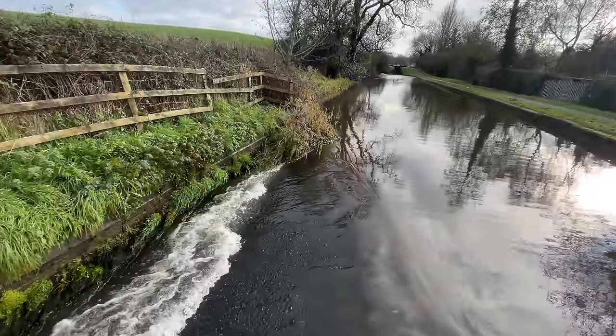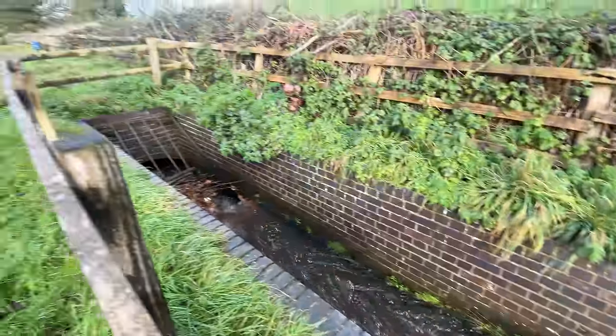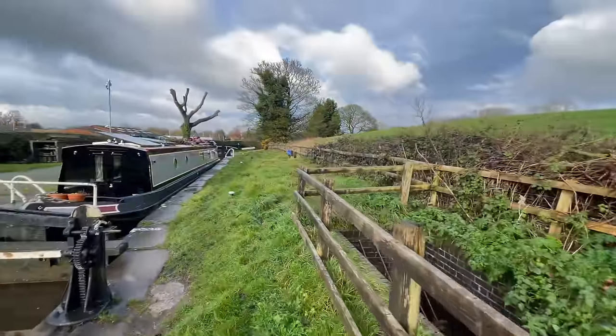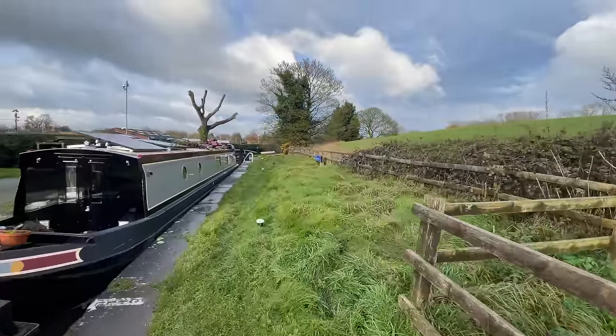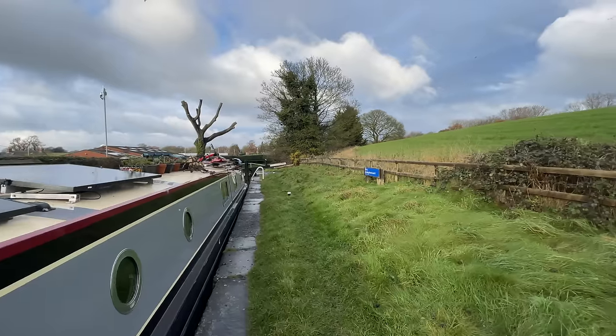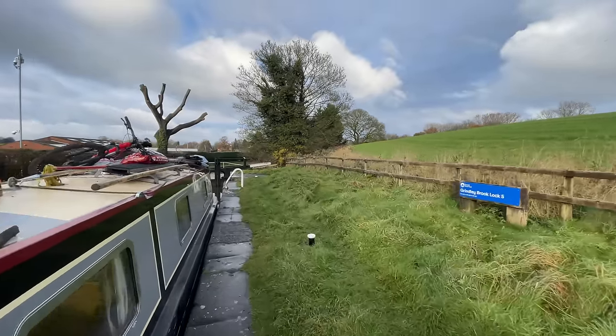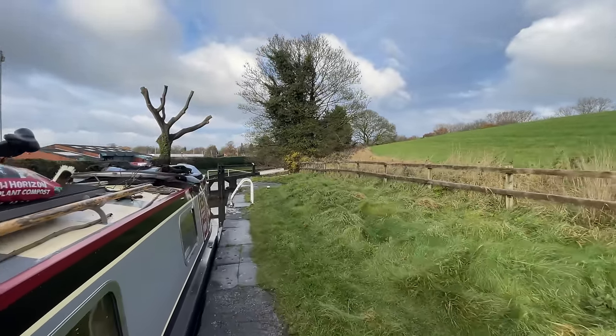These bywashes, where the excess water goes down, are really fierce at the other end of the lock as you're coming in. And if you're not careful, they do throw the boat around. No matter how much you try and avoid them, they will give the boat a little bit of a clattering as you enter the lock.